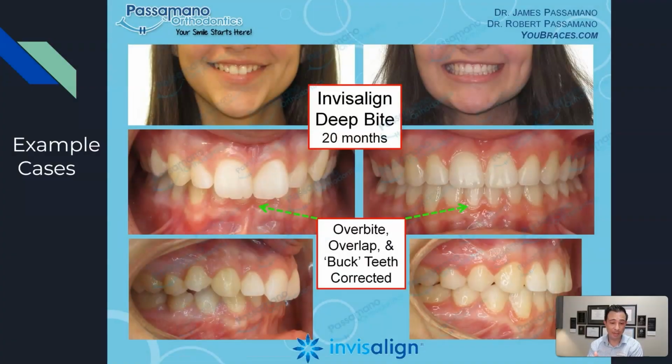This is a teen patient where they had a crossbite on that premolar, as well as a deep bite and an overlap. This is also called like buck teeth. So this one involves rubber bands. So yes, can you use rubber bands with Invisalign? Yes, just the same as you do with braces. This is an amazing result. The same result that I would have gotten with braces, but we got it with Invisalign, and she was thrilled that she was able to accomplish this in the same amount of time with Invisalign rather than braces.